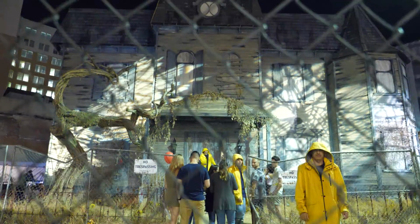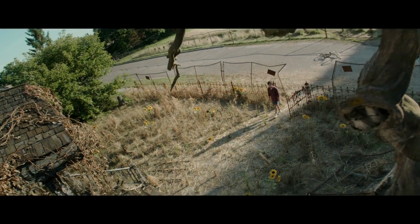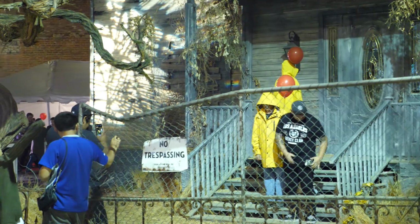Oh, man. Oh, man, that's great. This is a recreation of the 29 Neibolt House from the It movie, and we're gonna be checking this out in a little bit. If you guys aren't familiar with the book It, this is where the Lucky Seven has one of their earliest confrontations with Pennywise. So I'm excited to see what's in store for us.